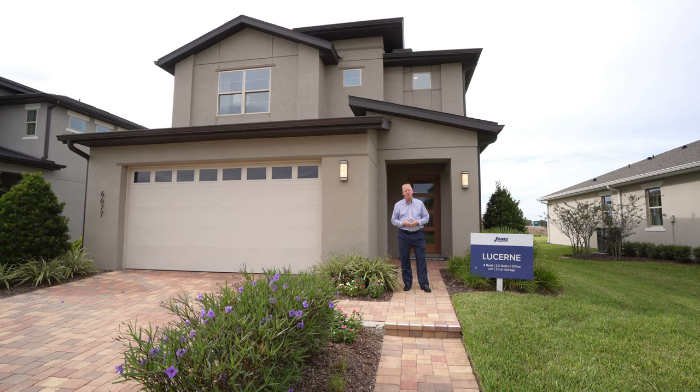Today we're in Harmony, Florida, which is east of St. Cloud, which is southeast of Orlando. We're going to be taking a look at Jones Homes. We're going to look at four of their models. Absolutely beautiful out here in Harmony West.